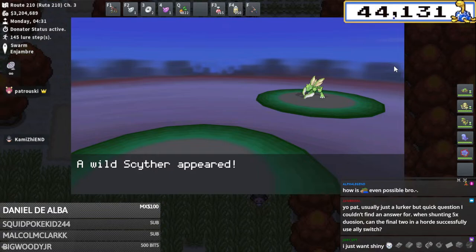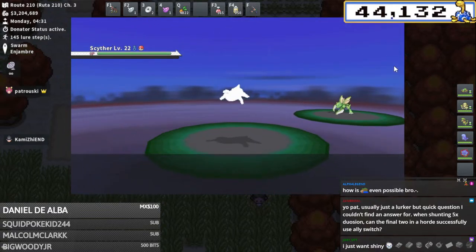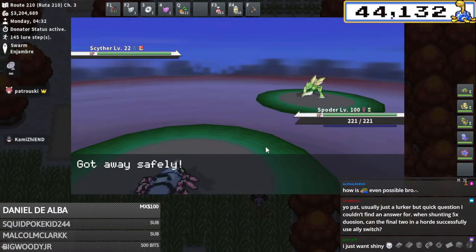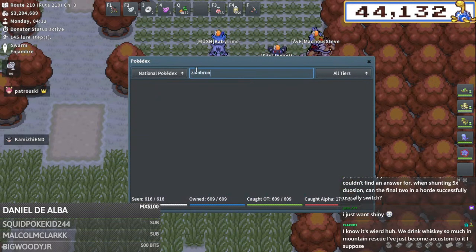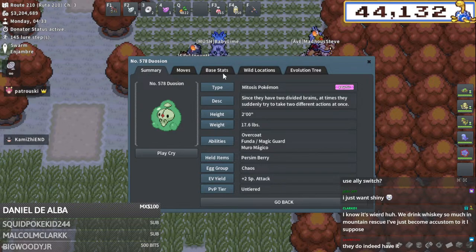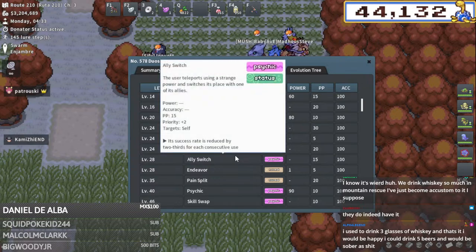Can the final two in the horde successfully use an ally switch? I believe so. What level are they? It depends on the level and what moves they learn. I believe if they have the move, this is a great question, Zamper. Good on you for trying to be prepared. I'm searching up your name instead of Duosion. Sometimes I do that. I'll have the viewer name in my mind instead of the Pokemon. If they have it, I think yes. I believe so.